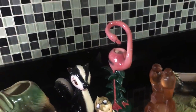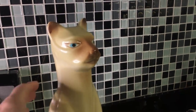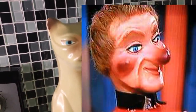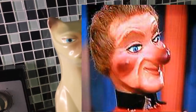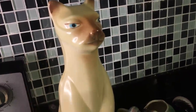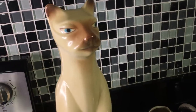Okay, I need to speed it up. I'm taking too long. My friend Jason told me, I showed him a picture of this and he said, oh, you know who that reminds me of? Really, Jason? Lady Elaine Fairchild? Now, you know, I grew up watching Lady Elaine Fairchild, but now I cannot look at this cat without thinking of her, that wonderful character on the Mr. Rogers program.